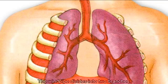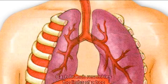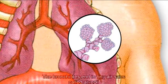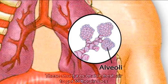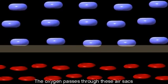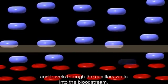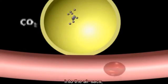The windpipe divides into 2 branches, and each one of these enters one of the 2 lungs of the body. Each branch resembles the limbs of a tree dividing into smaller, finer branches called bronchioles. The bronchioles end in tiny air sacs called alveoli, which look a bit like grapes. These structures enable fresh air to get to the air sacs, which are surrounded by tiny blood vessels or capillaries. The oxygen passes through these air sacs and travels through the capillary walls into the bloodstream. At the same time, carbon dioxide transfers from the bloodstream into the air sacs, where it gets breathed out of the body.